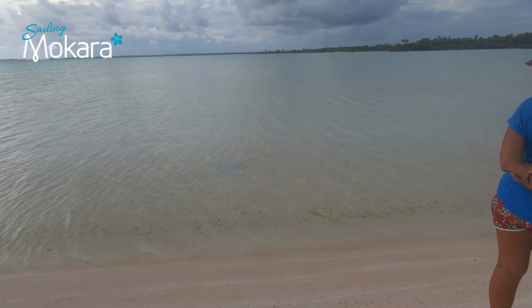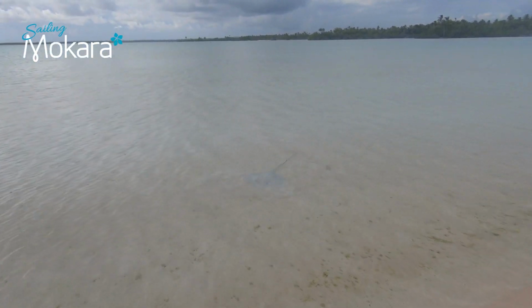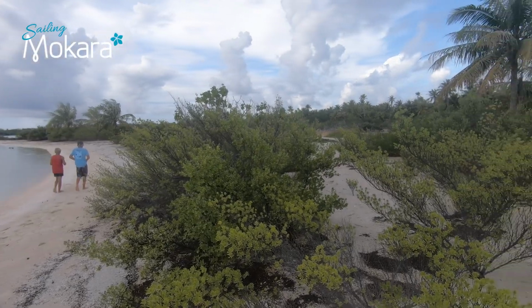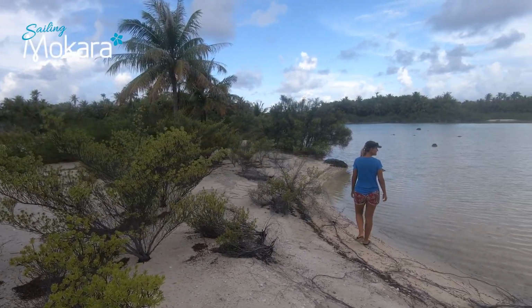We loved viewing the stingrays and sharks from the shoreline. They came really close. This part of Rangiroa is very untouched, and we can see why. It has a huge shallow sandbank before the shore. You can't get a boat anywhere close to land.